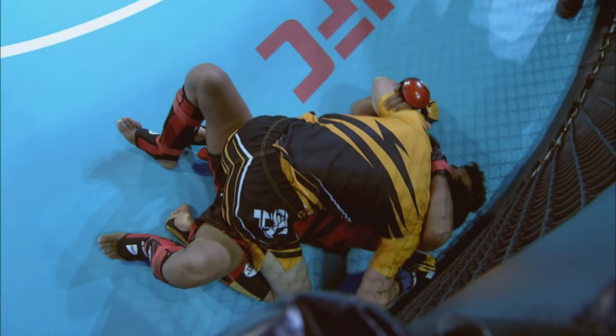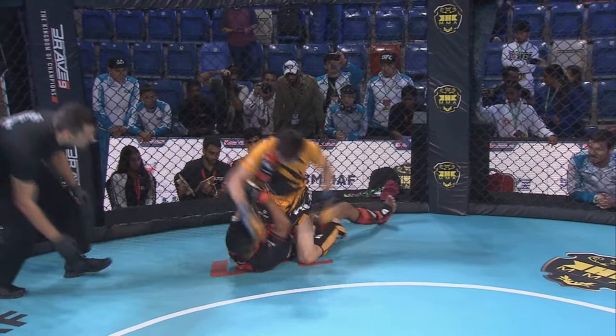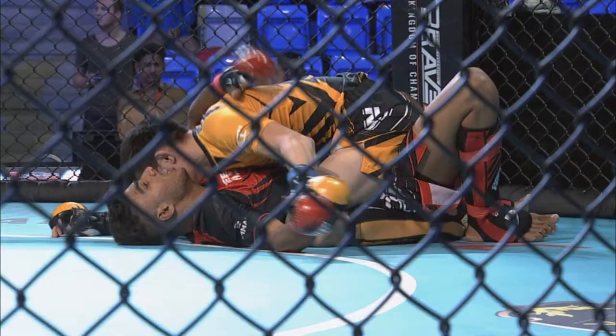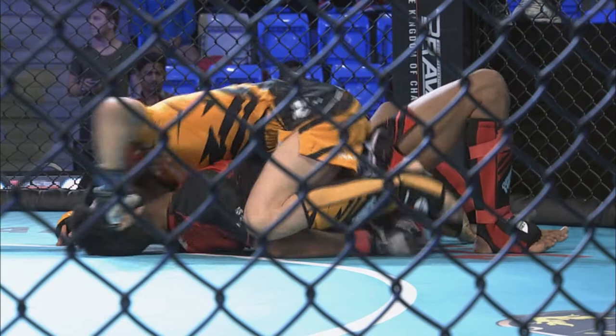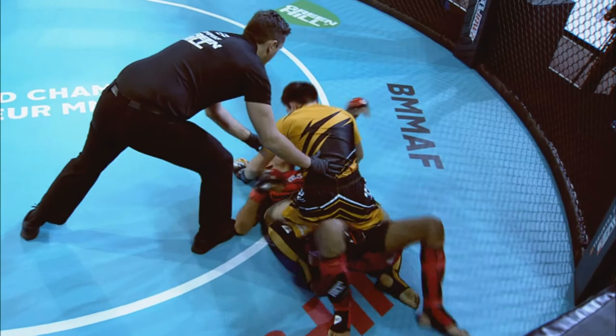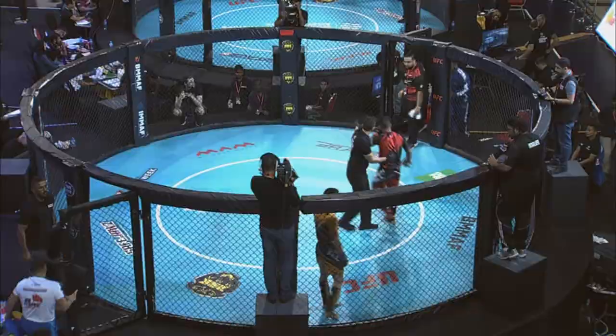Kazakh fighter seems to be really strong, throwing some hammer punches now. These punches are hard. They're not landing very clean though. 10-second clapper, the Indian might survive this round. These punches are real outside of the head, which really affects the opponent. Round one is done.